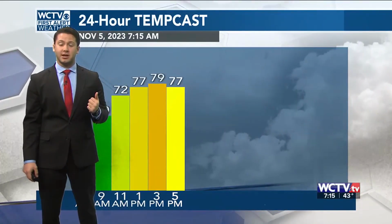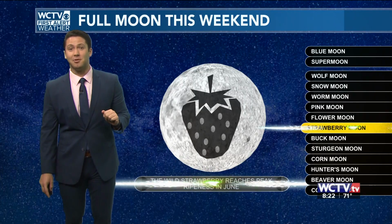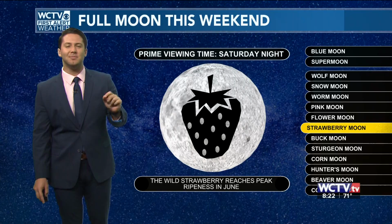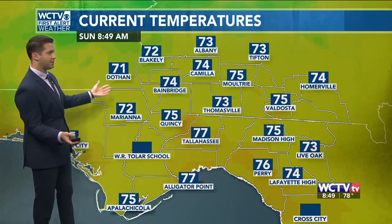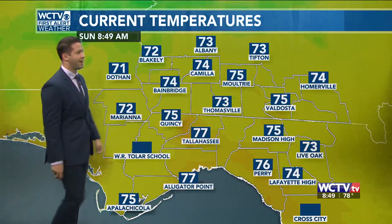My one piece of advice for you today would be to dress in layers because, yeah, it's chilly right now. It's not going to stay that way all day. Look to the skies tonight. We've got a full moon this weekend, and the best time to see it is actually going to be tonight. It's a 70s party across the Big Bend in South Georgia this morning. Bring out the disco ball. 74 in Bainbridge, 75 in Quincy.